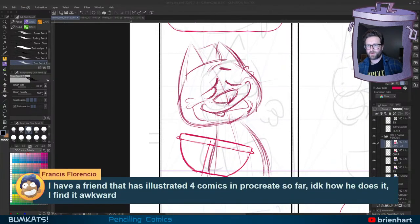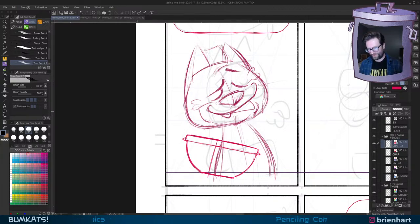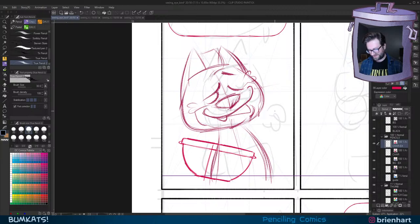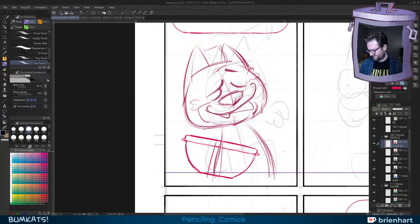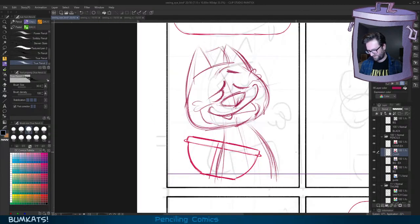I have a friend that has illustrated four comics in Procreate so far. I don't know how he does it. I find it awkward. But there are people that do all their work on Procreate, and it makes sense. The iPad is not cheap, but it works for what it does, and it's a pretty simple object to obtain. You can afford it, Procreate comes free, and obviously you have to get the pencil, but I find it very cumbersome. Especially when you're doing something that requires lots of brain power, it's awkward enough trying to draw anyway. If something's already difficult to draw, I don't want it to be difficult to wrangle the thing I'm using to get that drawing out. But like I said, with anything, if you get used to it, you can get used to it. It's just a very frustrating process in between.